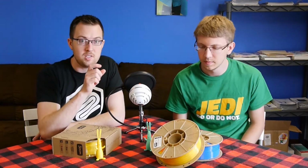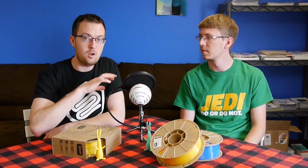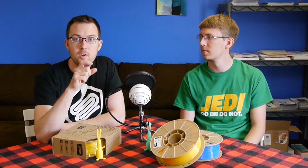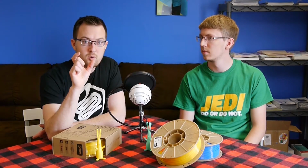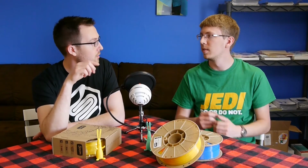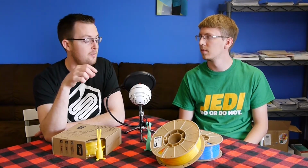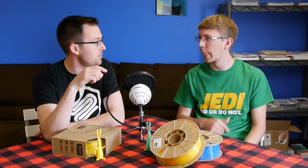So diameter, this is a pretty big deal because you want it to stay consistent all throughout the entire spool. If your diameter is changing too much, well, you're telling your printer that you're going with diameter A, but if all of a sudden it changes to diameter B, which is larger, there's more volume. The printer's not going to change how fast it's pushing filament through, and by fast I mean length. So it's going to push the same length of filament through, but the volume is going to be different.